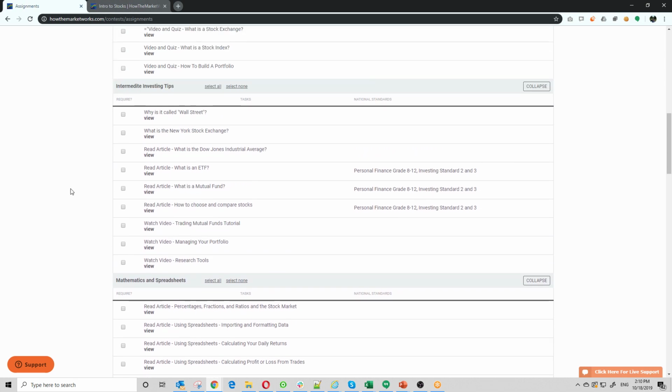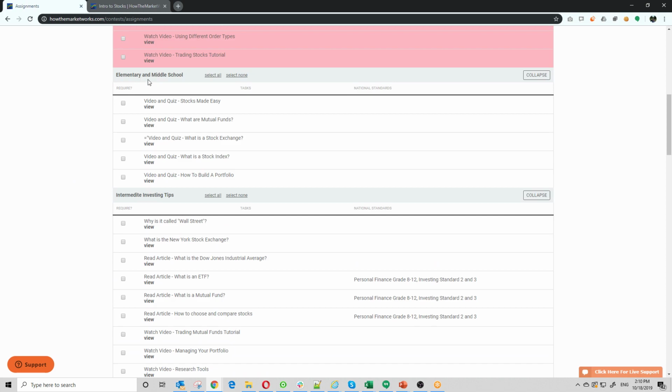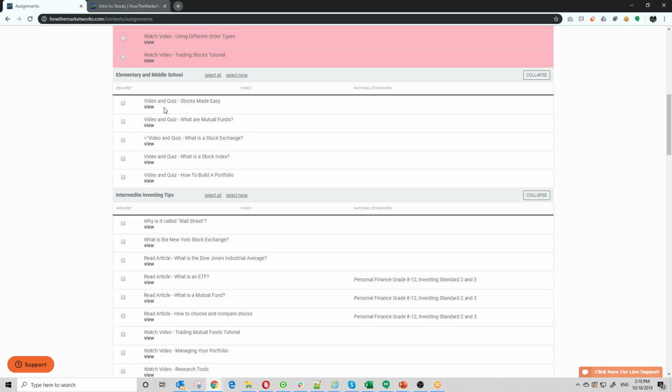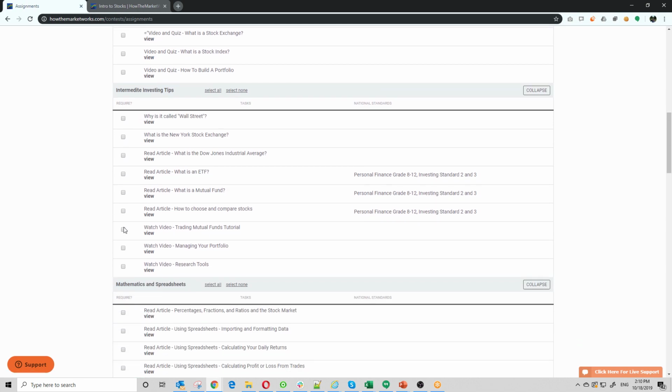The other types of assignments that you can use, like I said, there's the beginner's one up here, 10 items. This usually takes about half an hour for students to finish, and this is usually what you would have your students do for the first day that you'd be using the stock game. Elementary and middle school stuff, you make it a little bit more basic for younger students. These are just little short videos with quizzes.